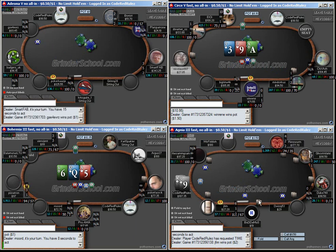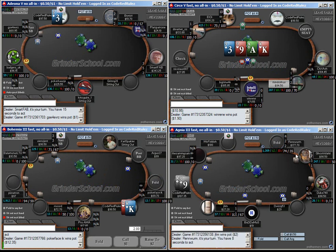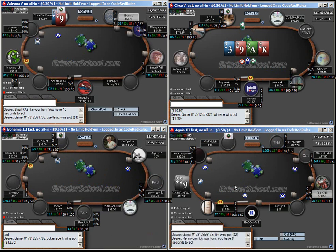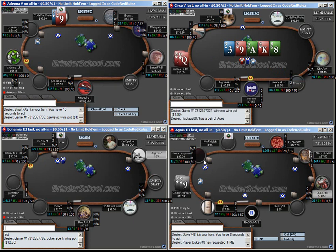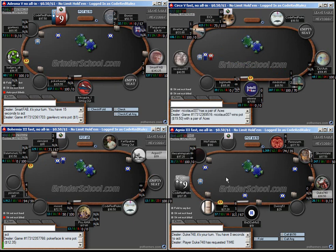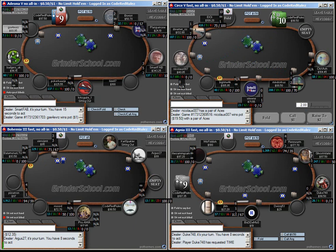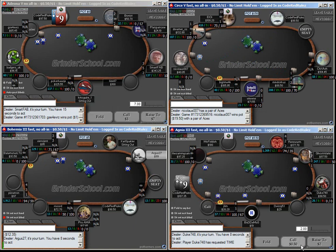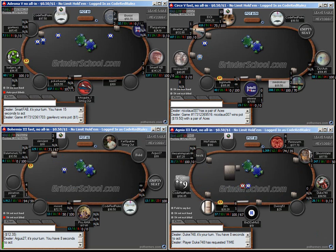That's a good sign, though. Love it when short stacks play and then can't wait four hands to be dealt in the hand. There's a lot of players out there that don't really like short stacks, and a lot of times I don't understand why, because most players don't play a short stack correctly, and they're usually pretty bad at it.